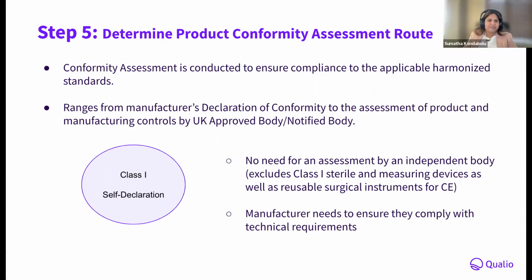Thank you, Lola. So now we will learn about the different conformity assessment that is required, specifically on the routes. Conformity assessment is conducted to ensure compliance to the applicable harmonized standards, and it ranges from the manufacturer's declaration. Depending upon the device class, requirements for the CE and UKCA marking range from manufacturer's declaration up to mandatory full notified body assessment of the product, and also the manufacturing controls.